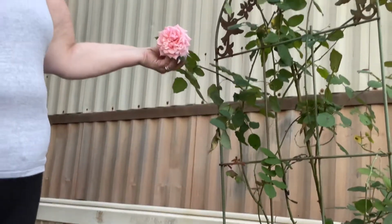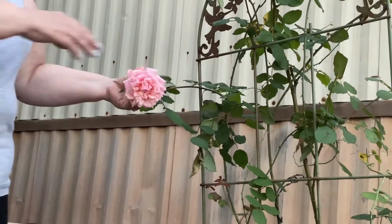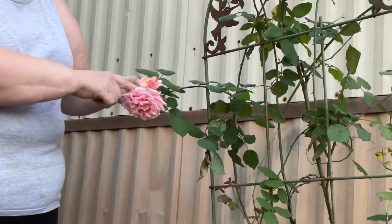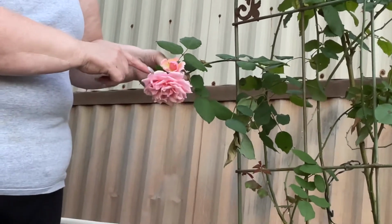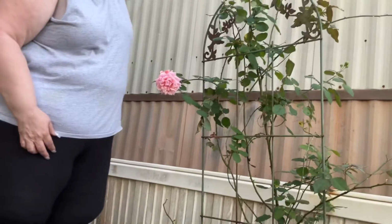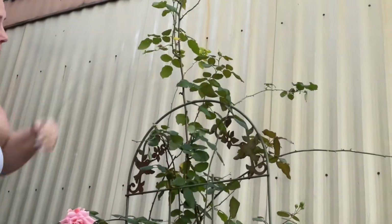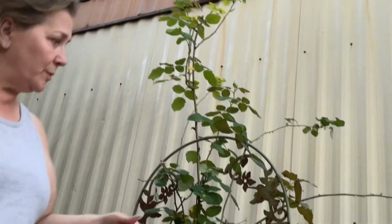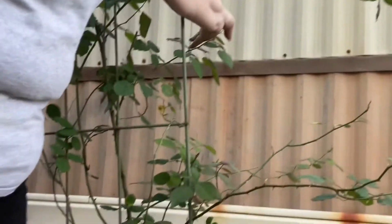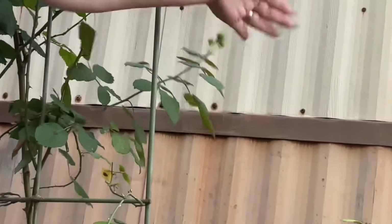So, as you can see, this is my Queen Elizabeth. It's always beautiful, and it always throws off 2 to 3 buds every time. I have this one that's got 2 buds. I have this one all the way up here on the top, as you can see, that's got 2 buds coming up. This one over here in the back has 3 buds coming up, and it's so pretty.